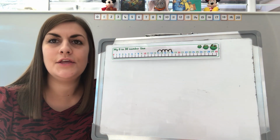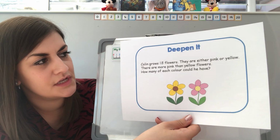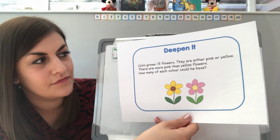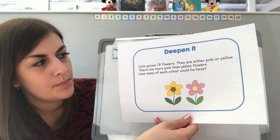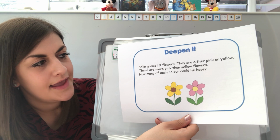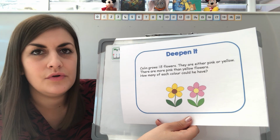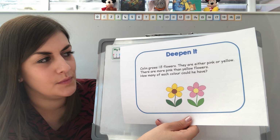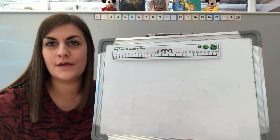And then finally, you've got a deepen it question. We've got some flowers for this one. So Colin grows 18 flowers. They are either pink or yellow. There are more pink than yellow flowers. How many of each colour could he have? So you need to use your knowledge of your number facts to help you with this one. There's your deepen it. So have a good go at both of those.